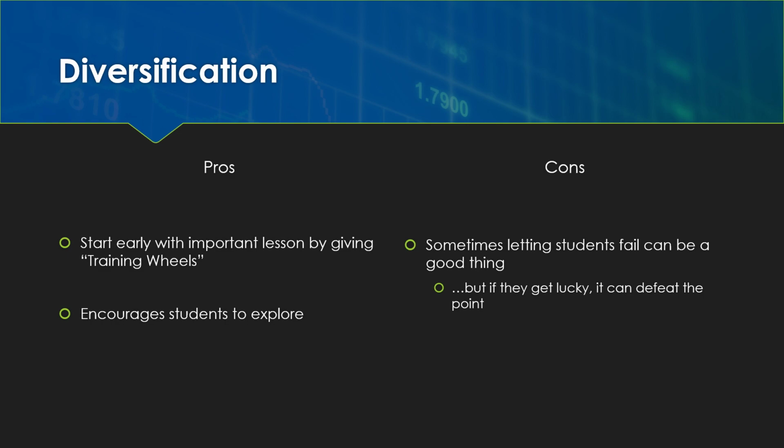It starts them early with diversification by giving them some training wheels. So if you have a $100,000 portfolio, but you can only put $25,000 in each stock, then clearly they're going to be diversifying their portfolio because they don't have a choice. It forces the students to explore a bit more because they have to fill up their portfolio relatively evenly with different stocks. So both of those are good reasons why teachers like using diversification rules to force students to think that way. On the other side, sometimes it's okay for a student to fail.